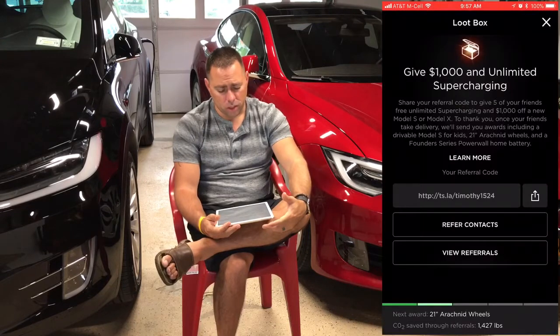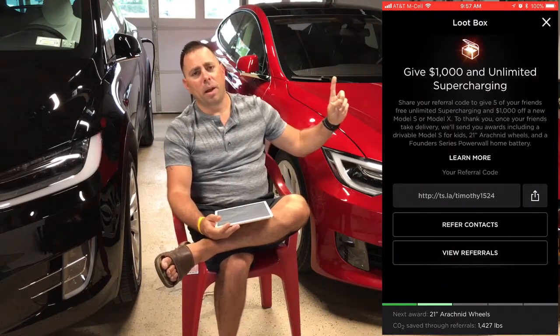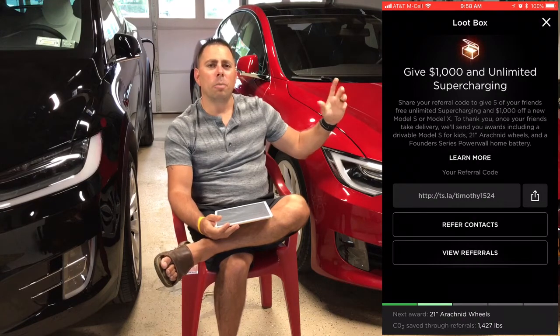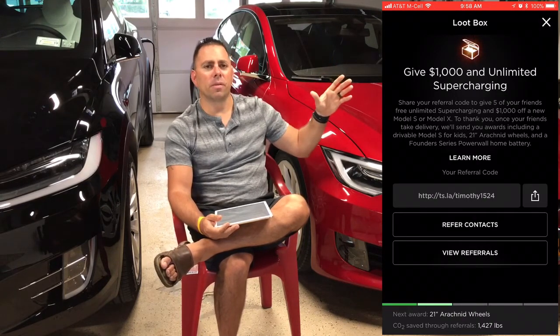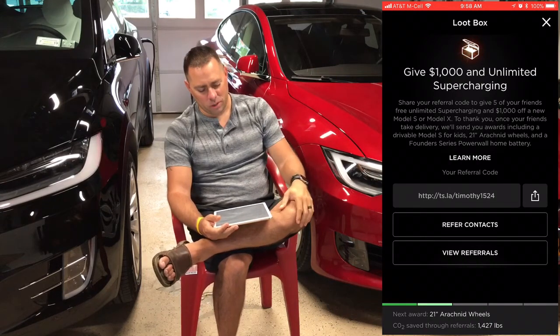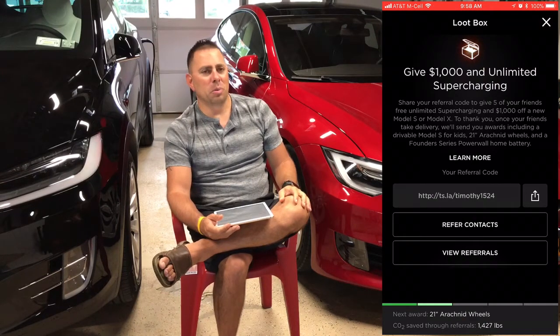I'm going to leave you also with a neat little thing. If you look at the app on the iPhone, they call it the loot box. So you can kind of see it up here. It's really neat looking. You open the app up, you click on the loot box, and it opens up and shows you what's going on with your referrals and all that stuff. And it tells you what your next qualifying referral is going to get you, which is the Arachnid wheels, which is pretty neat.